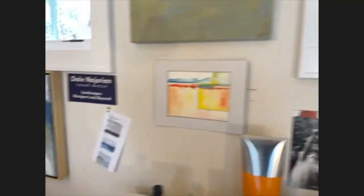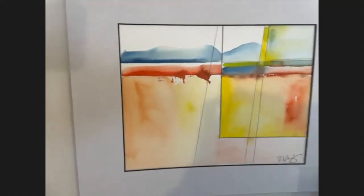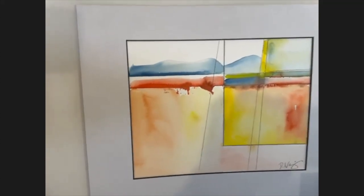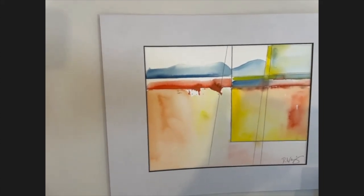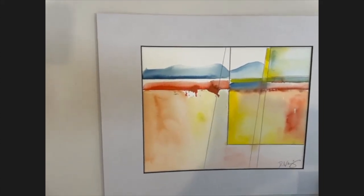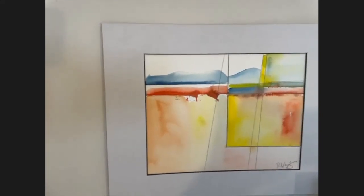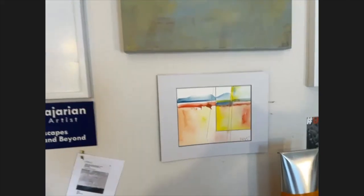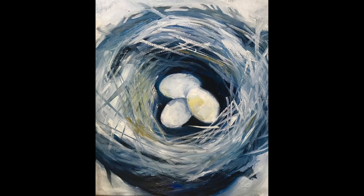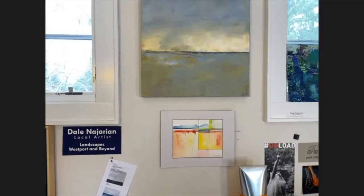So let me show you this one. So this one, I'm using elements of pencil and pen, and then just using kind of an abstract, but it looks like a landscape to me. That's kind of what I was trying to do. So, and I think I gave you a couple of watercolors to show as well. Woman sitting in a chair and there's the fish, which are kind of a Japanese influence.